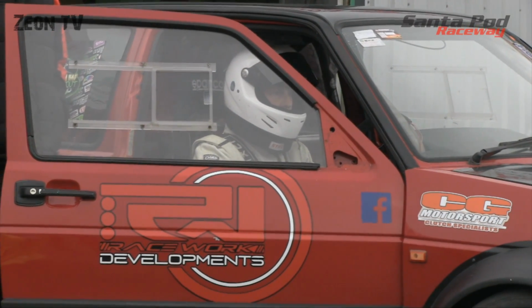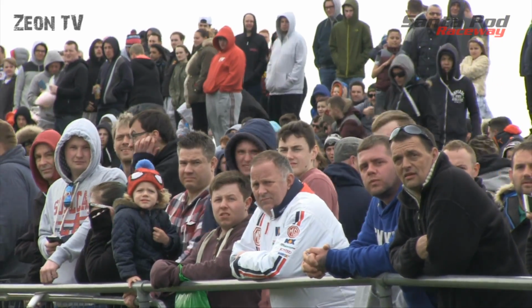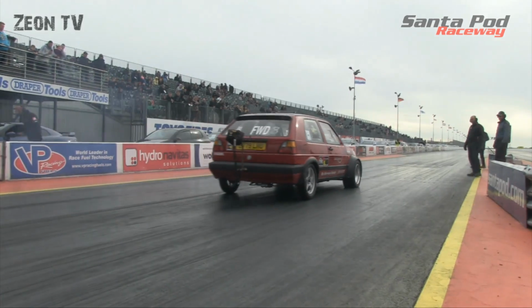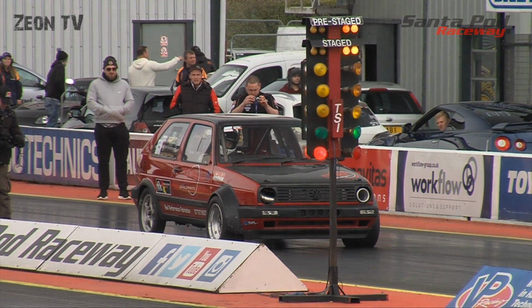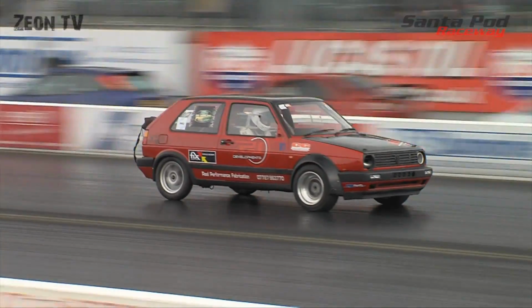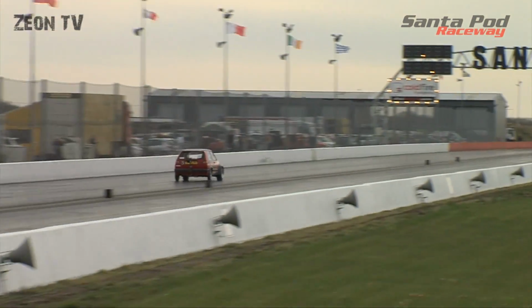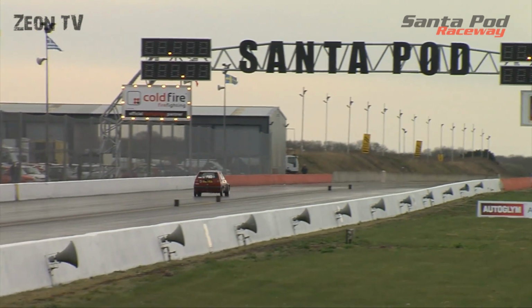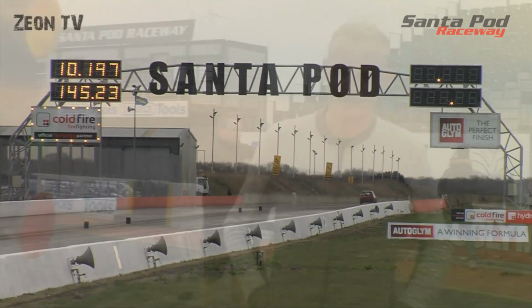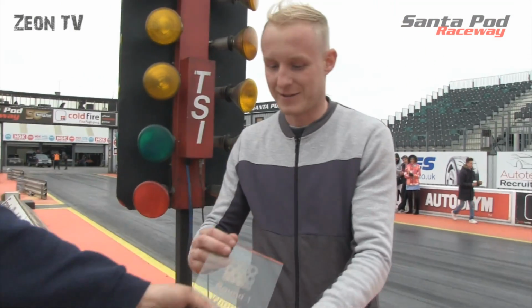So, final time then, and it looks like Alan Duffy has not made it to the start line, so it's going to be a solo for the win for James Lord. Nothing can go wrong here. Looks like he's going to be trying something though. He's putting the hammer down. He looks like he's going for another PB this time round, and off he goes up to the line. He's really on it this time, taking the event win with a 10.19 at 145 miles per hour.